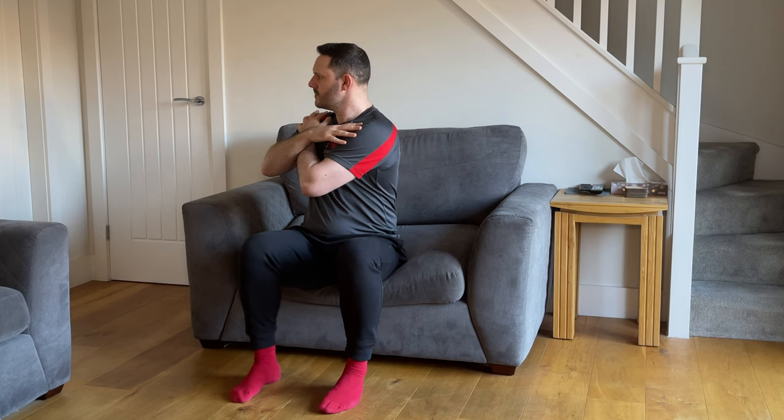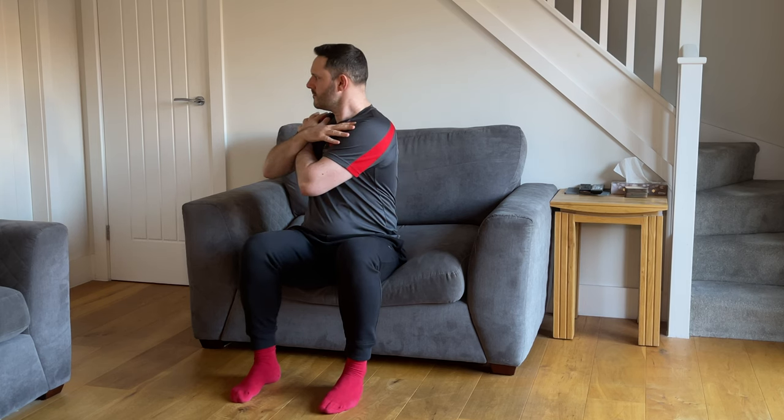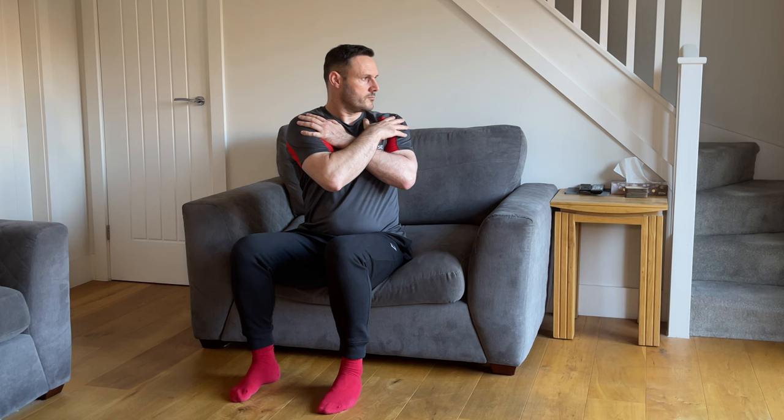Make sure you stay in really good posture while you do this one so you don't actually collapse the spine itself. So try and sit up tall all the time while you twist left and right.